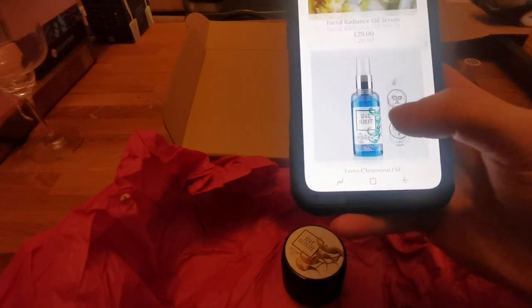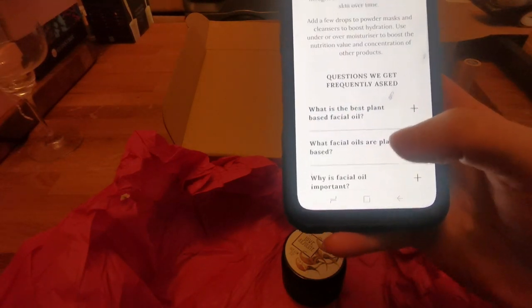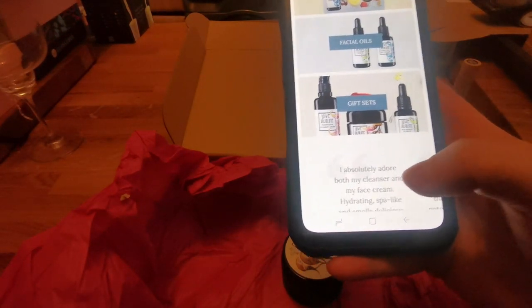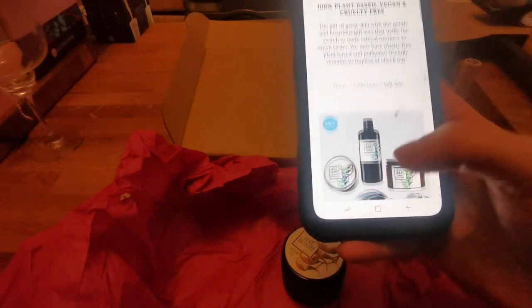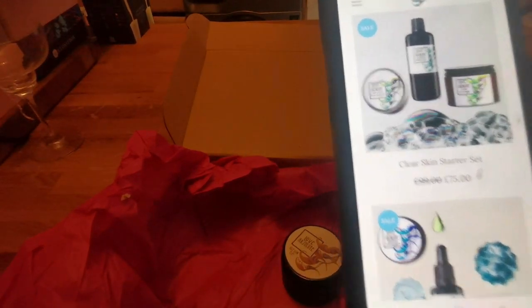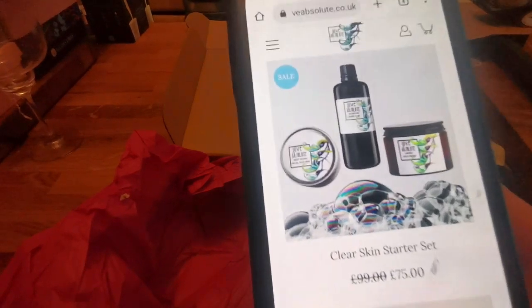So they have a radiance oil serum, Luna cleansing oil, plant-based, and they use 3, 6, 9 omegas in them as well, which is pretty cool. Natural and organic ingredients as well there. And they do gift sets, which again, I love to see that. So, 75 quid, on sale. Ooh, again, but ethical ingredients and obviously having everything vegan and cruelty-free.